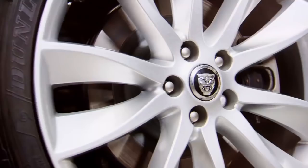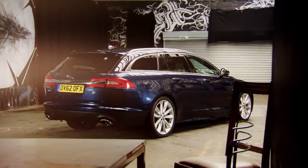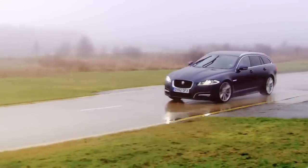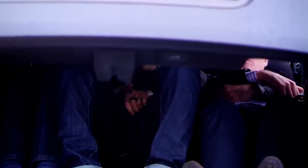The XF Sport Brake is easily worth the extra £2,000 over the XF Saloon. It looks better, has sharper handling and a bigger boot. This does feel awkward. So if you want a Jag, why not go for the Sport Brake? You get lots of space and you get a faster car than the saloon.